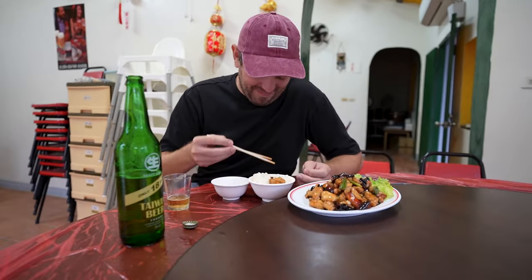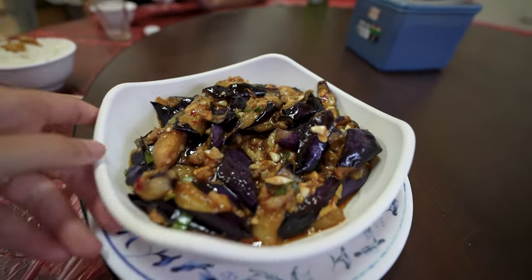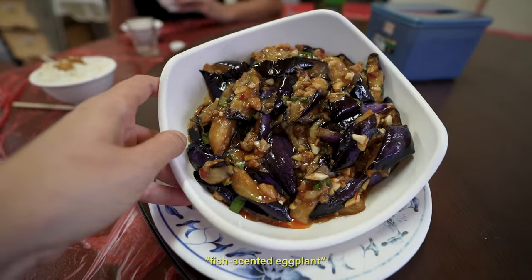This is gumbao jiding. Tongue fried chicken. Oh, it's good. This one was my favorite. Yuxiang qiezi. It's like eggplant. Fish-scented eggplant. Shredded pork.